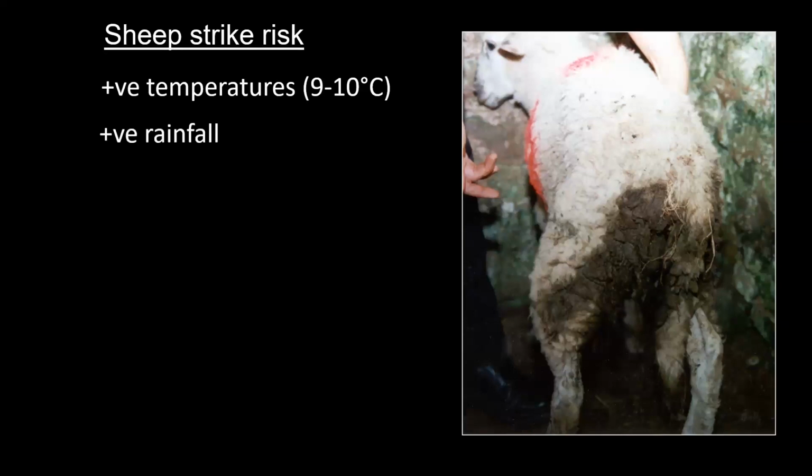Strike risk is positively related to rainfall. As I said, because animals get wet and because the eggs and the first stage larvae in particular need high humidity, the risk of strike will be affected by increases in rainfall. The risk of strike is related to the numbers of flies that are around. The more flies, the higher the challenge for sheep and the greater the risk of strike. And the fly numbers will increase over the course of the summer. So the first flies emerge in early spring, and the population of flies generally increases gradually over the course of the year through to about September and October. So as the fly population increases, the risk of strike will also go up.